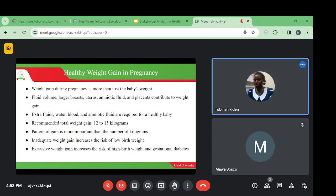Pattern of gain is more important than the number of kilograms. What do we mean? We mean the distribution of these kilograms within the 3 trimesters. Because when the mother stays until the end of the second trimester with minimal weight, then in the third trimester she gains too much weight, it means there is a problem. So the distribution of these kilograms within the 3 trimesters is very, very important, and it is what we always watch out for.